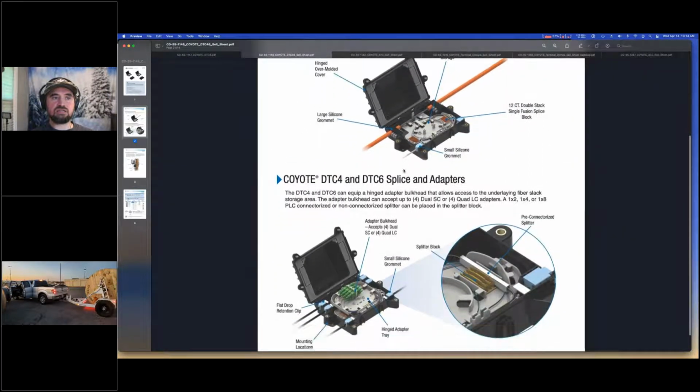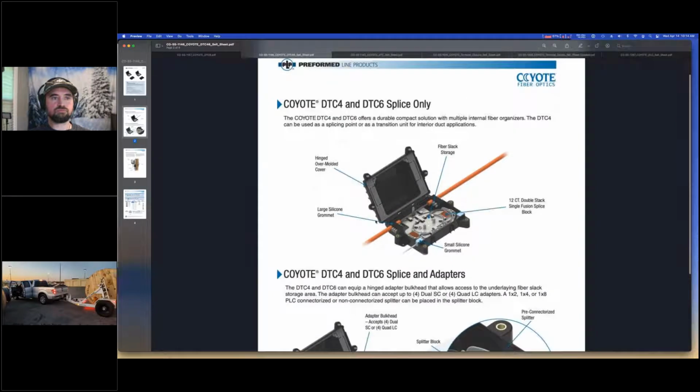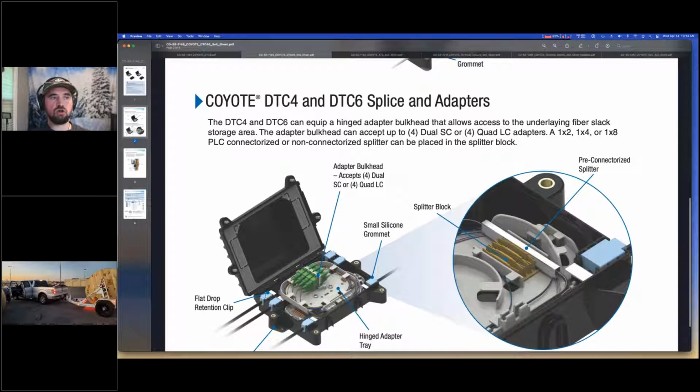The DTC6 gives you a little bit more options. It does have 6 ports, and they're all of the standard square size rather than the large grommet. So you can have your flat drop coming in and going out, or a round cable for distribution. You can splice or drop off your splitter tray, or drop off 4 to 8 drops here if needed, and you have the grommets in either direction.